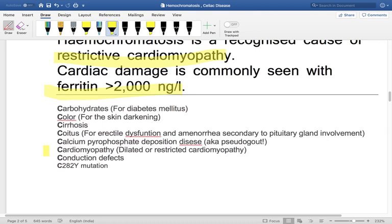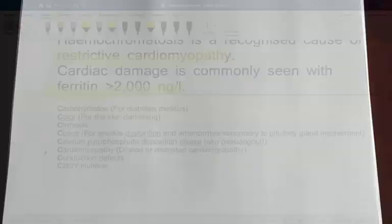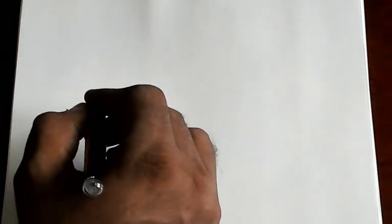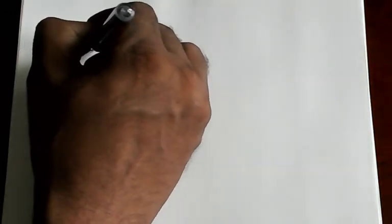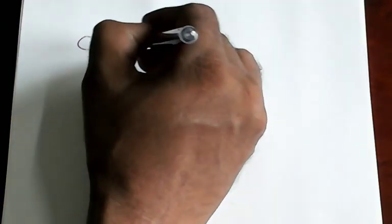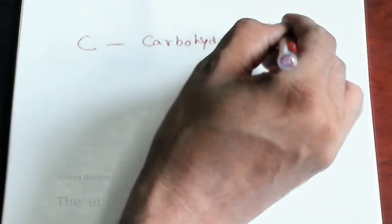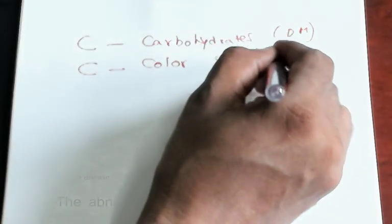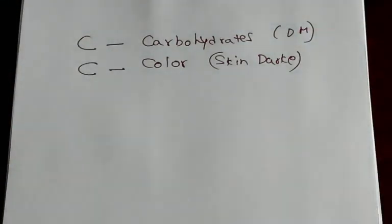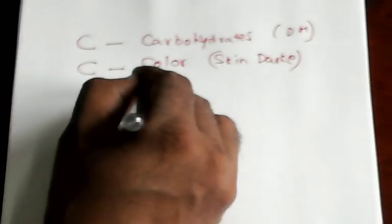So finally, what are you going to remember for tomorrow's exam about hemochromatosis? You should remember the Cs. C is for carbohydrates, that is, diabetes mellitus. Please don't forget. C is for color, that is, skin undergoes darkening. C is for cirrhosis.